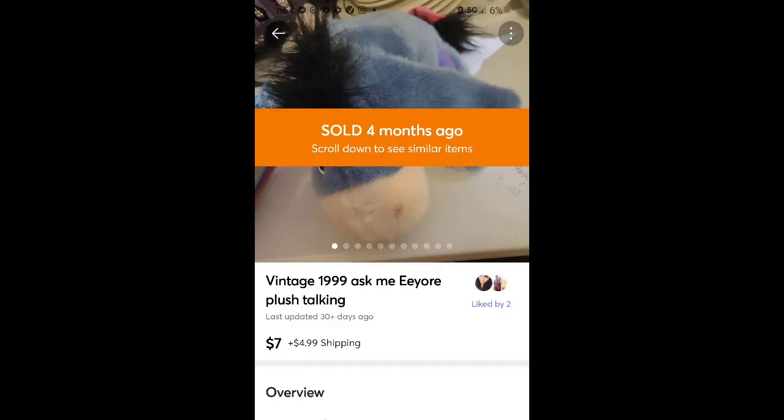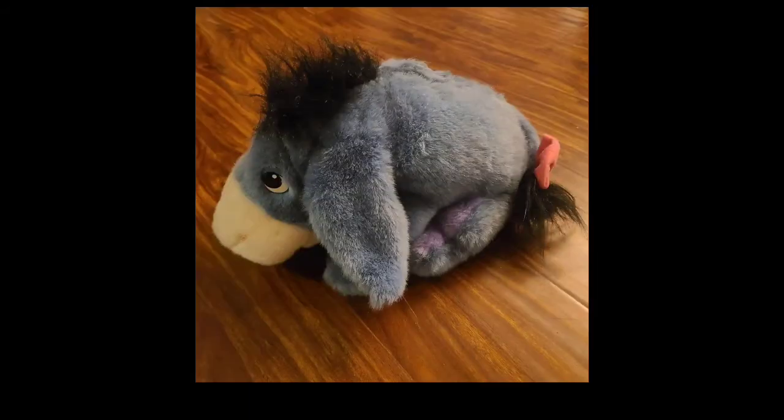This is a vintage Eeyore, Ask Me Eeyore plush. It talked and moved. It only sold for $7 plus shipping, but I had it listed a while. I just wanted to let it go. Somebody sent me a low offer and I took it. I think I paid 50 cents or $1 at a thrift store for this one, and it did work.